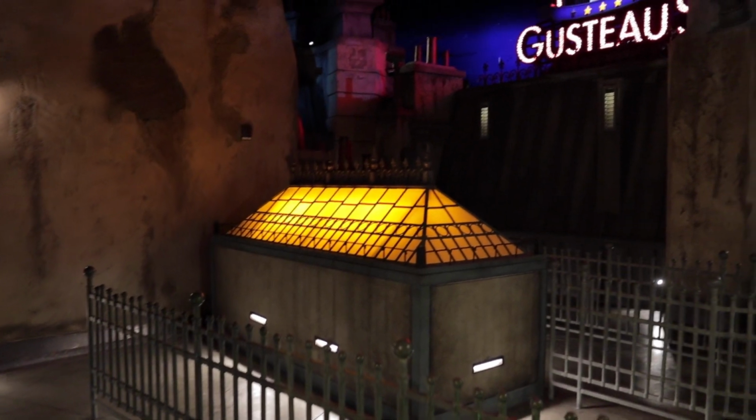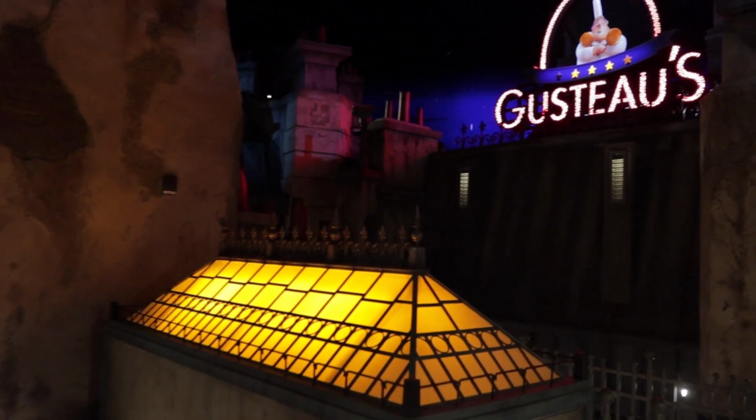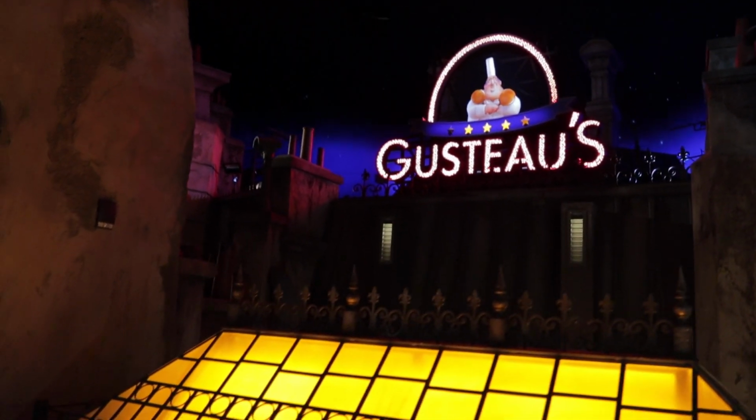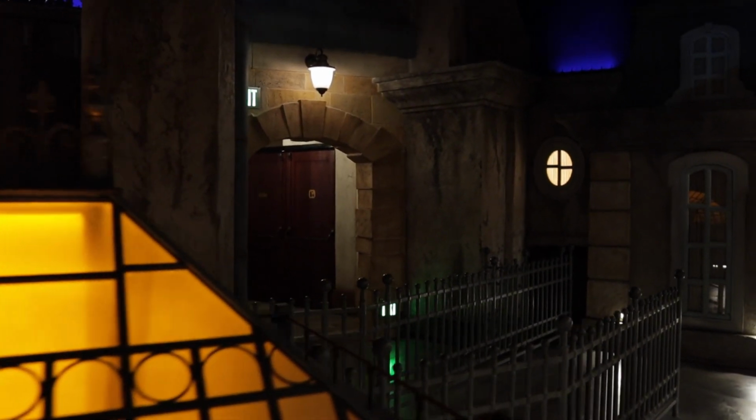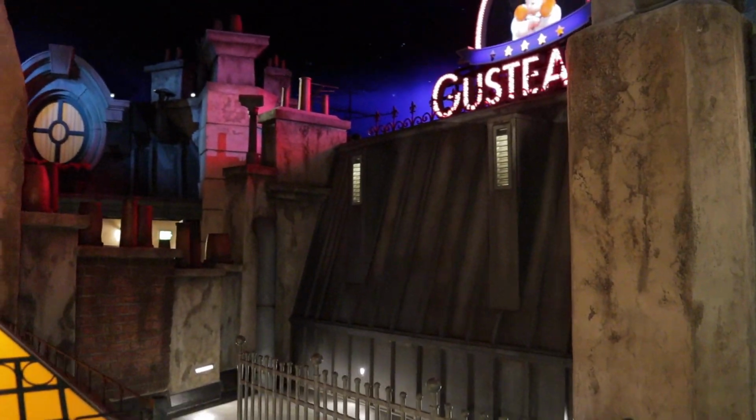So the first little bit of the queue are down and backs. And then here we are on the roofs of France. That's Gusteau's right over there all lit up. You hear the sounds of France as well. This is really cool.